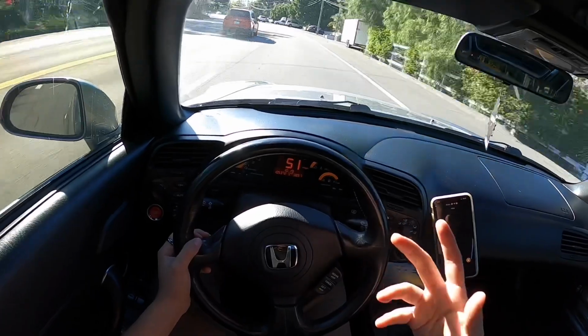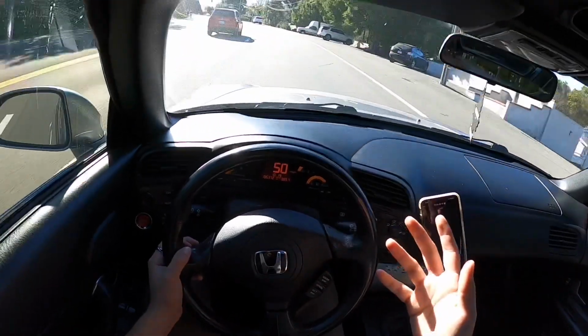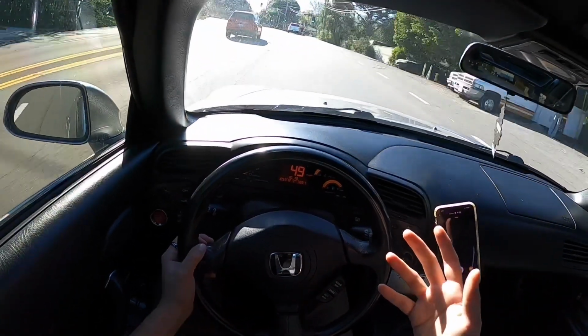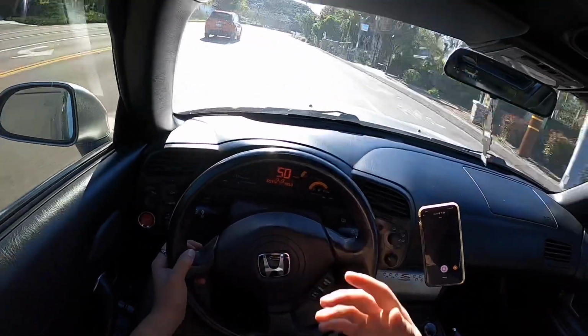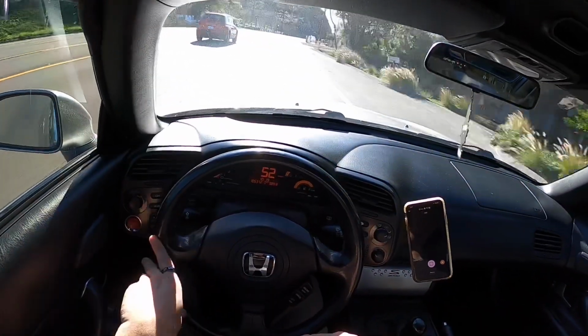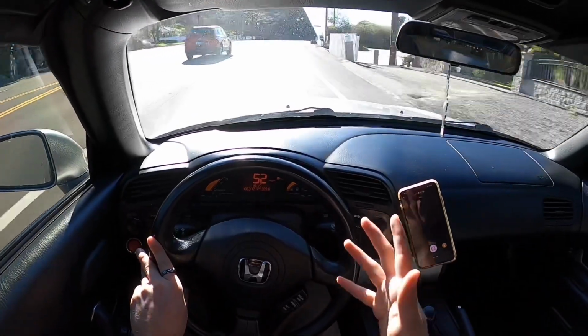So I hope this gives you a little indication of whether or not the Honda S2000 is a fun car to drive. Of course it's going to be fun. But I just wanted to give you my thoughts of my experiences with this car. And I've been dailying this car for about a year.